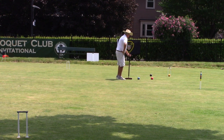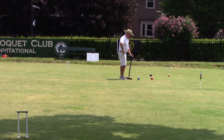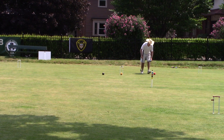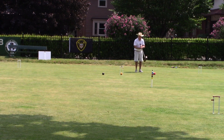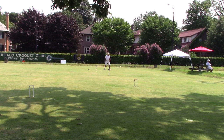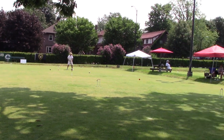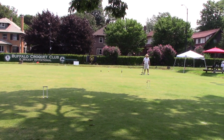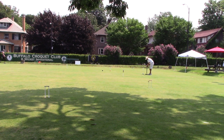Red is only live on blue. He could just send blue to black's hoop four and take the chance that red can't make the roquet. Not the best place for red if he wants to get something going for black right now. So he's going to set for blue in its next turn, it looks like.